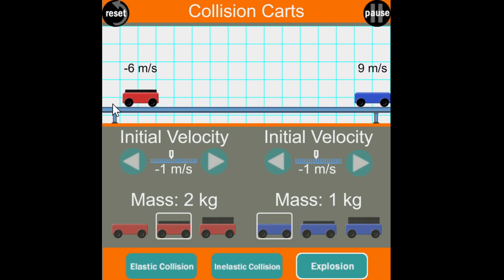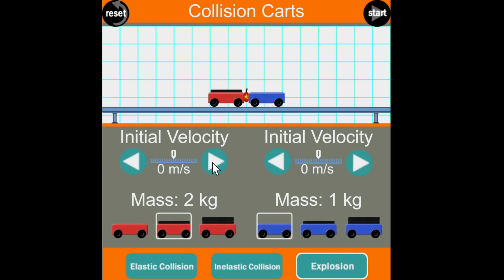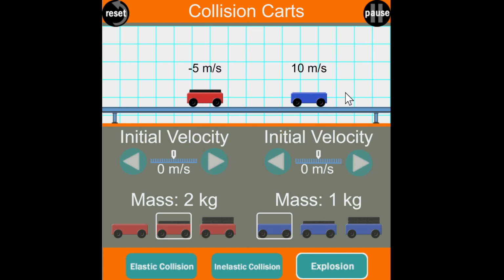Kabam! There they go. And we can see that the lighter car moves faster than the heavier car. And because I had given them that initial speed, they are moving slightly. Let's start with just a velocity of 0. So they're not moving, and then they explode apart.